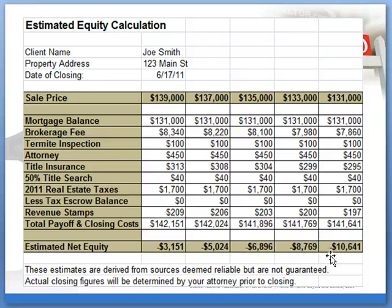Now, if you don't have the money, something's got to give. And that's really the first sign that you need to do a short sale. If your house is going to sell at a point where you've got to bring money to the closing and you don't have the money, you probably got to do a short sale or something else, or figure out how to stay in the house.